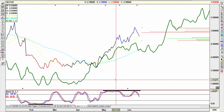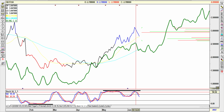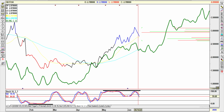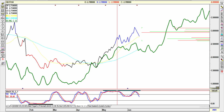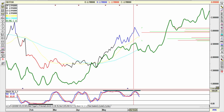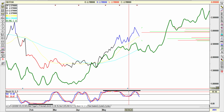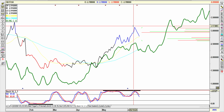So let's start with our Stokes. Right now, we're very toppy in the overbought zone. The Stokes are pointing down, and this black bar tells you you're getting very toppy. You can look at it both ways. You can look at it as getting very overextended, or as very, very bullish, and it's happening on both spectrums.